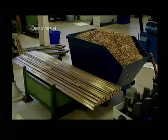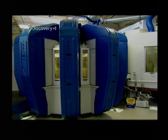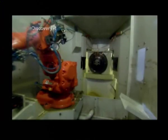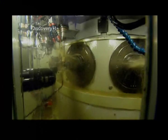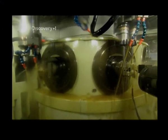Next, the cylinders need to be cut and drilled. For that, they use the extraordinary IMAS machine. This might look like a chaotic process, but in fact the IMAS machine has an incredibly soft touch, as the slightest impact damage to these components could cause the lock to fail.